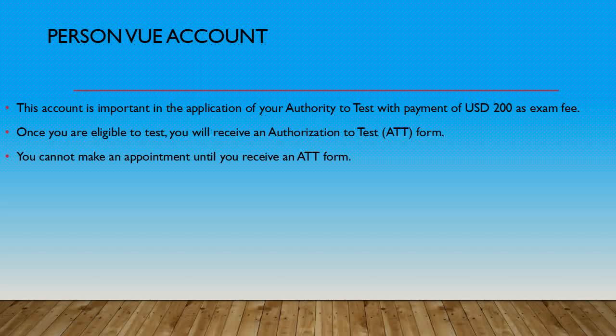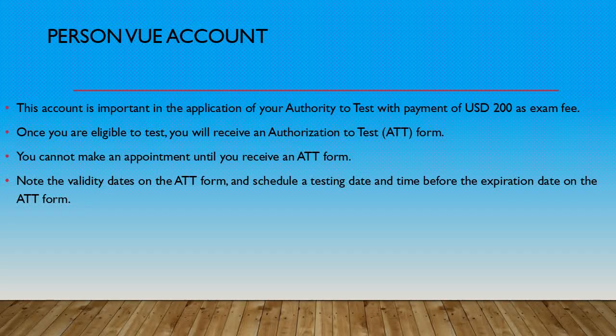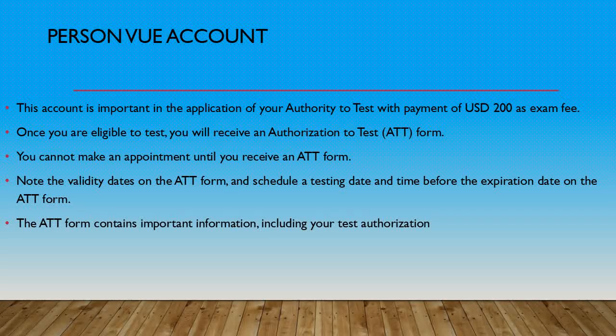Once you're eligible to test, you'll receive an authorization to test form, and you cannot make an appointment until you receive the ATT form. Note the validity dates of the ATT form and schedule a testing date and time before the expiration date of the ATT form. The authorization to test form usually expires, and therefore you need to note the expiry dates and ensure that you book your exam before your authorization to test expires.